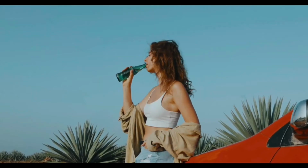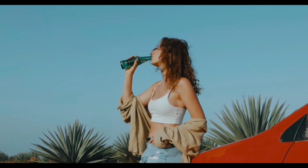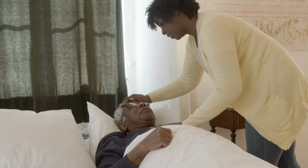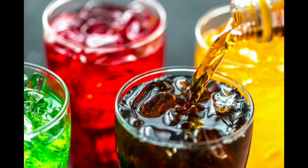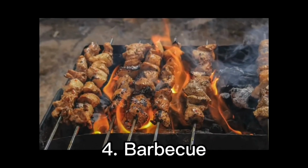You would think that artificial sweeteners wouldn't do that, but it's acting just as bad as sugar, and on top of that it can disrupt your microbiome in your gut, leading to additional diseases. So if you still want to consume diet sodas, you would go for something like stevia-sweetened sodas. They won't harm your liver and have no harmful side effects. 4. Barbecue.